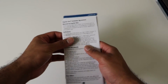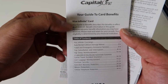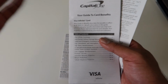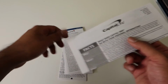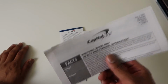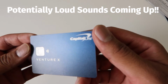And moving on from there, basically you got the usual, your Capital One customer agreement. And from there, your guide to credit card benefits. And it's a Visa Infinite card. So you got your Visa Infinite, Signature, Platinum, and a normal Visa. So definitely the maximum benefits are going to be right over here. And in addition to that, your rewards program terms and conditions. And what does Capital One do with your personal information? So yeah, they sell a lot of it. No worries there. It's what it is. It's the name of the game. And with that, that is our unboxing. Venture X.